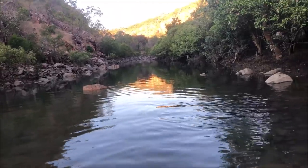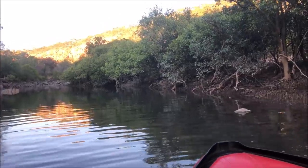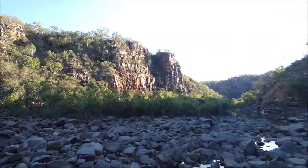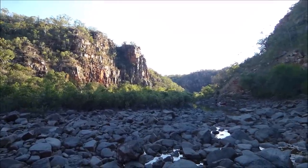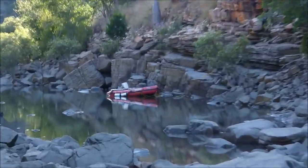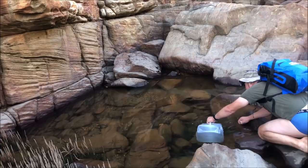With neap tides, reaching the end of the inlet is a challenge, with many shallow boulders to negotiate. The inlet ends in a stony riverbed. We find a convenient rock hole that allows for the filling of our water containers.